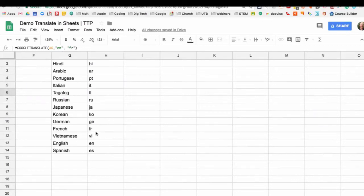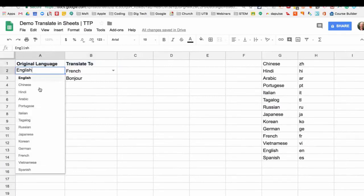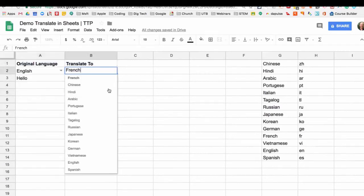So what I thought was, wouldn't it be easier if I could just enter a word, and tell it what language it is, and then what language to translate into. So I thought that would be better than typing in all this code. So one minute. Here comes the nerdy stuff. What I did was I set up a spreadsheet that looks like this, and I put in some drop-down boxes that have all the languages we've got. So I choose what language I'm writing in, and then in here I choose what language I want it to convert to, being very clever.